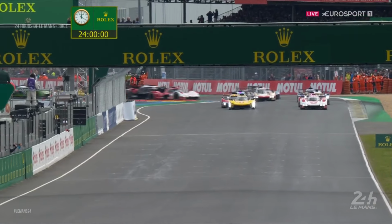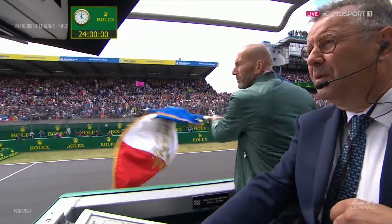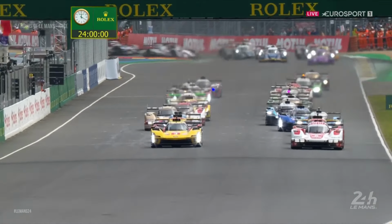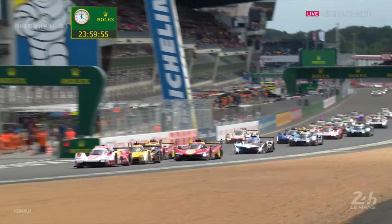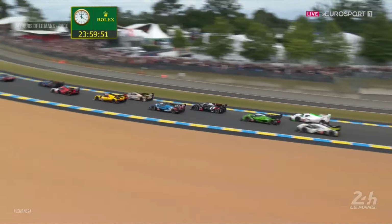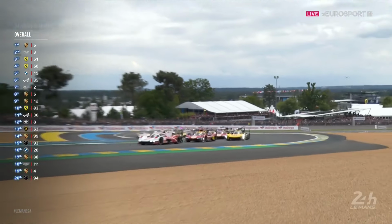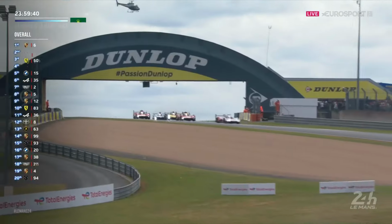As we go green here at Le Mans for the 92nd running of the Le Mans 24 Hours. It is a very, very neat start as they come towards turn one, but Kevin Estre has already slotted ahead of the Cadillac and blocking his path. The Ferraris are going side by side for third position. But as we get into the more twisty stuff, expect that Cadillac, that yellow machine, to get up to speed.